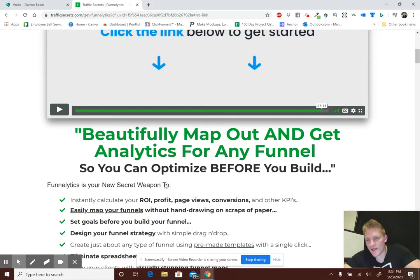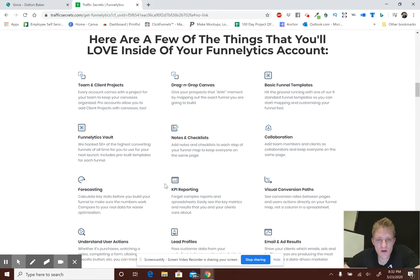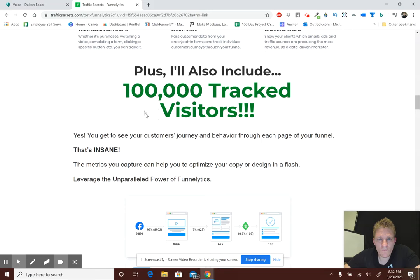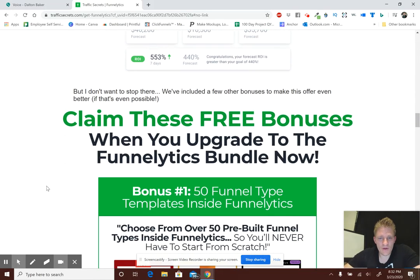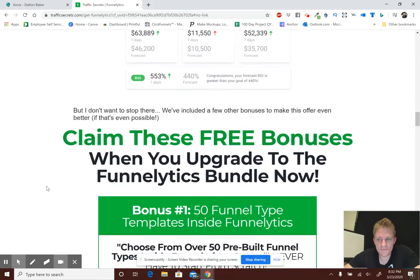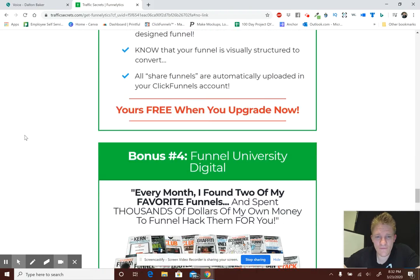That's funny. Okay, so it's basically new secret weapon. No monthly fees. Drag and drop. Okay, so this is interesting. I wonder if this would be different on a mobile. This is pretty cool. I like that. When you upgrade, you get these three bonuses. Almost complete. They have that there. They have a little traffic sign. It's good stuff, guys. This is some good stuff.